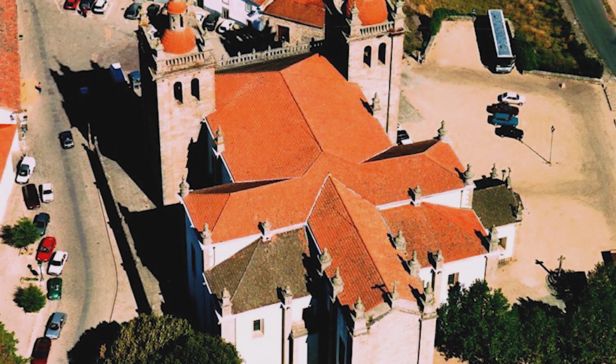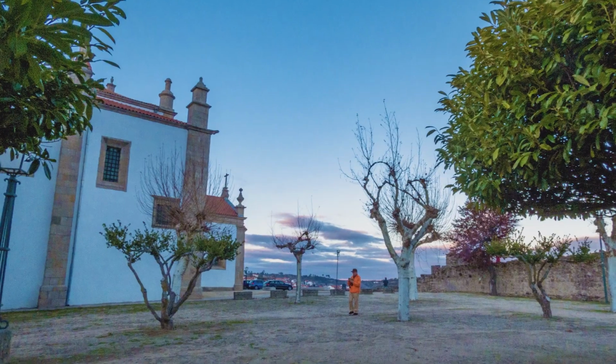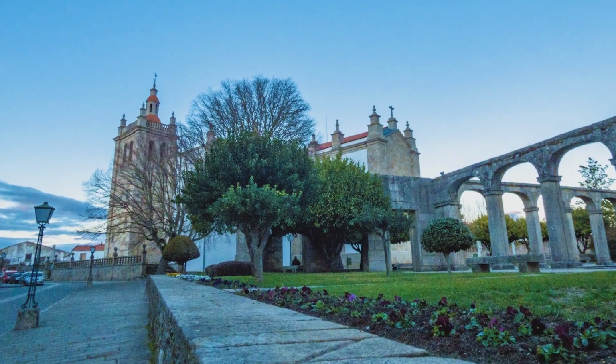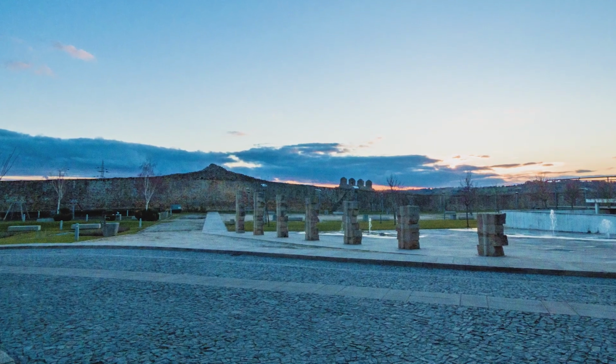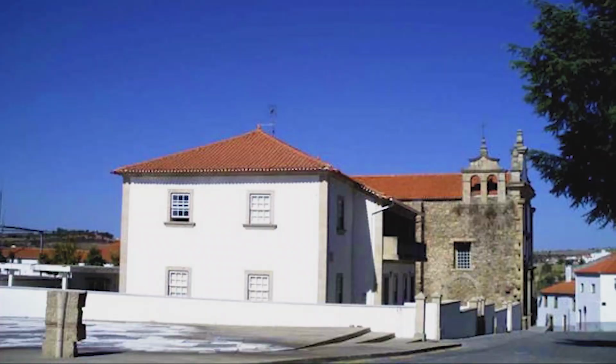In its plan, the cathedral looks like a Latin cross with 3 naves. Behind the cathedral you can see the remains of the bishop's palace. And further the city park with fountains. We go further and see an interesting building.